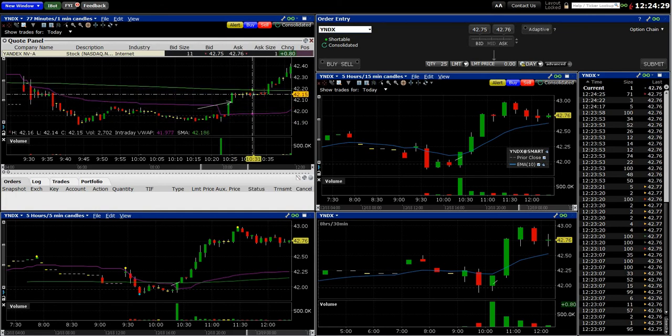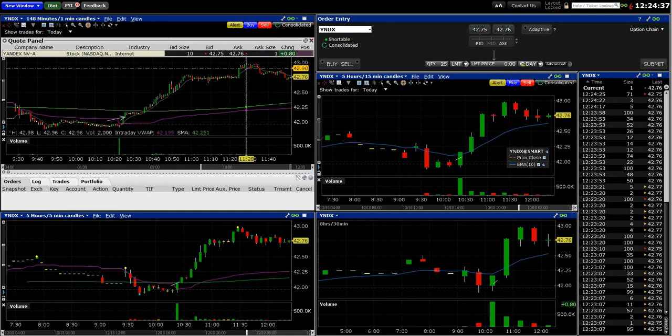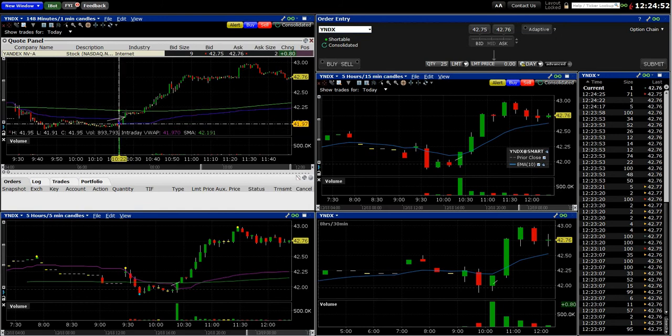Pop, a little flag action, and then pop over the 200, and then it just sailed. Look at how high it went, all the way up to 43 almost. From my entry point, which would have been around 42.10, to 43, almost $1, and that would have been the perfect trade for me. This would have made my week, if not my month, depending on how many shares I felt like getting into. But this one, I'm so upset that I didn't get into.